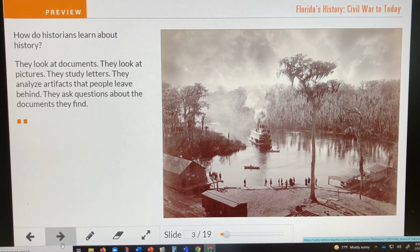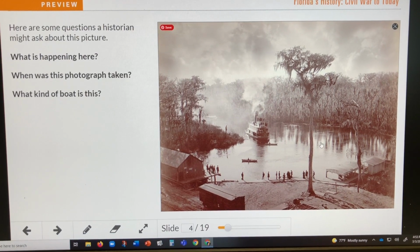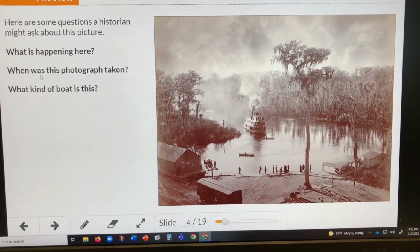In the presentation itself, it goes over the 3 questions for this particular photo. What is happening here? When was this photograph taken?